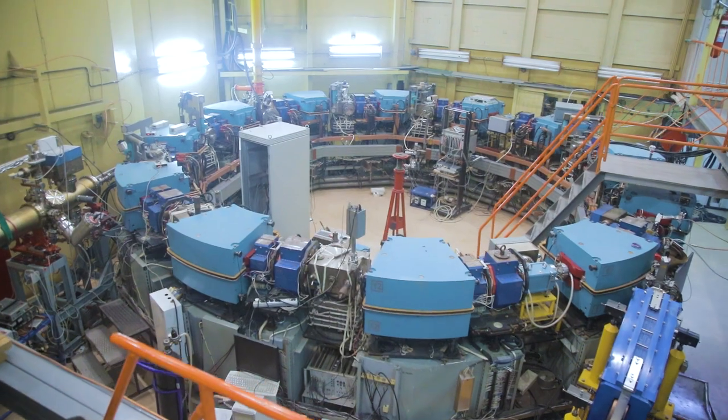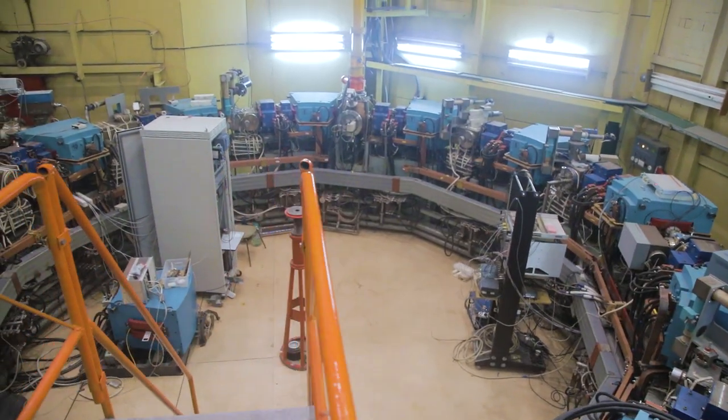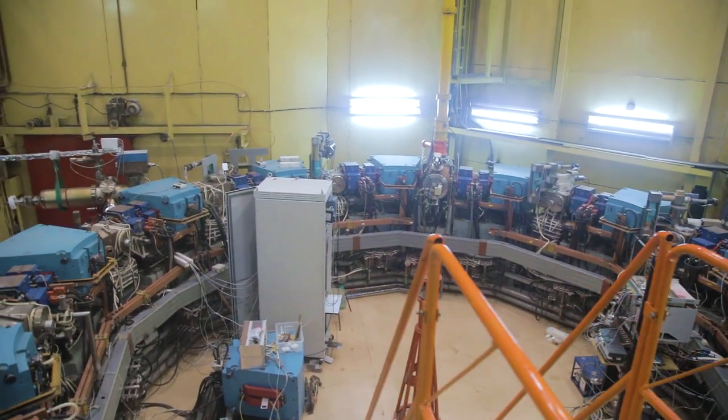We're at the control room of the VEPP-2000 collider. It's the modern machine at Budker INP. It is a very small electron-positron collider. VEPP is a Russian abbreviation for colliding electron-positron beams. This is a very small machine, 24 meters in circumference, but small does not mean simple. It has all the systems which any other machine has. The complex consists of a booster ring and the collider itself.